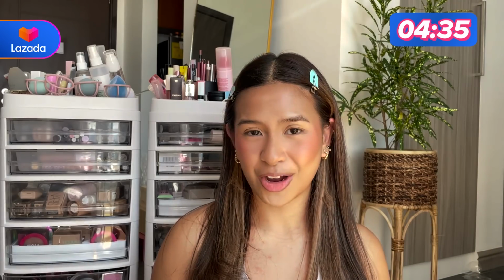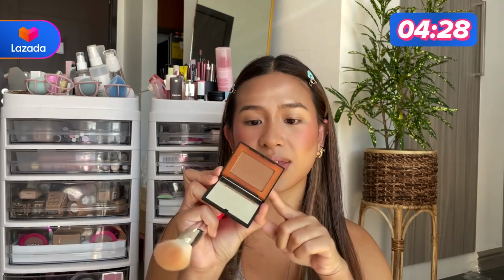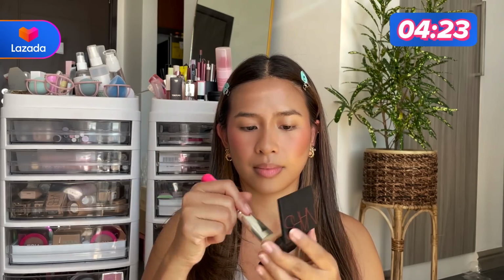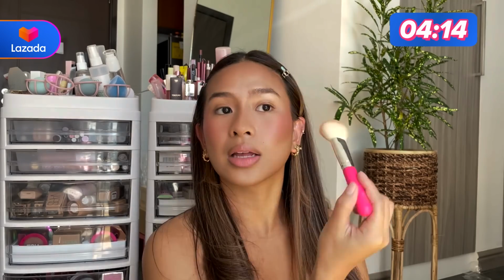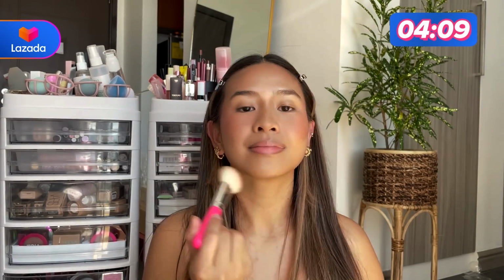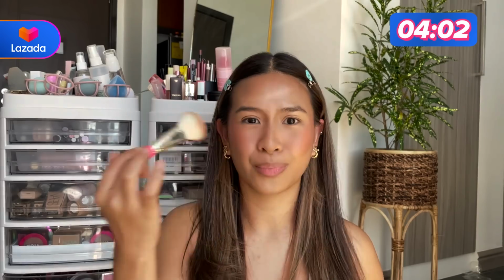Like what I said earlier, when I think of summer makeup, I also think of bronzy skin. So I'm gonna add more bronzer. This is the Nars Laguna bronzing powder. I'm just taking a fluffy brush and tap off the excess and bronze my forehead, add a little on the cheeks. Basically everywhere where you want to look bronzy. So I just lightly apply it all over.